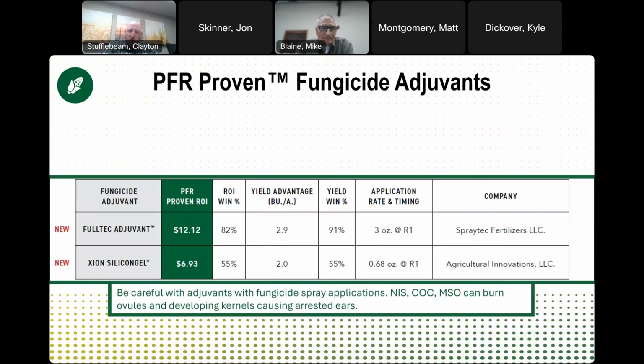So those are the products themselves, and then we'll go forward here and talk about other things we can do with our fungicide applications to maybe add some more effectiveness or profitability to that spray pass. So this is an adjuvant trial. It is a 3-year PFR proven trial, with 2 adjuvants. These are the newest that we have. There are a few more that we tested a few years back. Full Tech adjuvant is PFR proven, offering a return above and beyond the fungicide of $12.12 an acre. 82% of the time it offered a profitability ratio, and it offered a yield advantage of 2.9 bushels per acre.